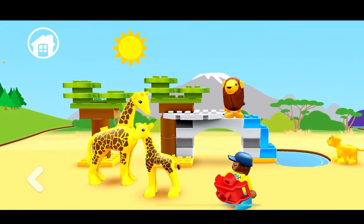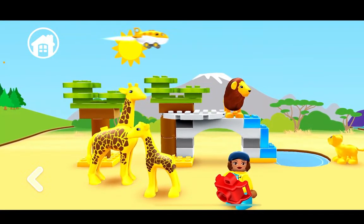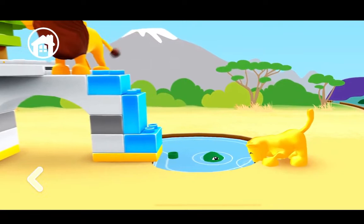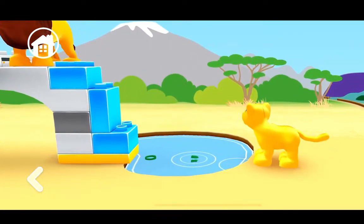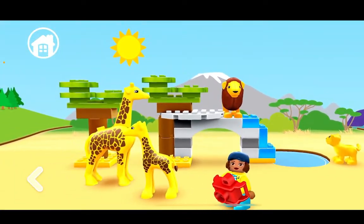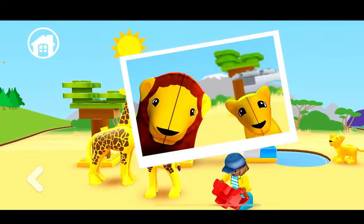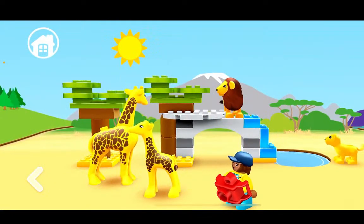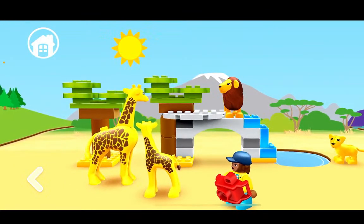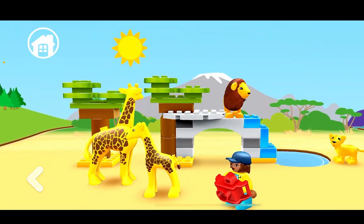Who do we see here? Lions, the big lion and the little lion. Oh, see, it's a crocodile. When the little lion drinks water from the pond, we see the crocodile. Sandy, take some photos. Oh, two lions. One more time. Oh, two giraffes with Sandy. And one more time. Sandy with a little lion. Let's see what's next.